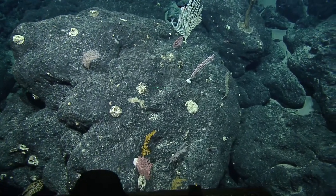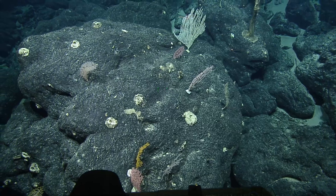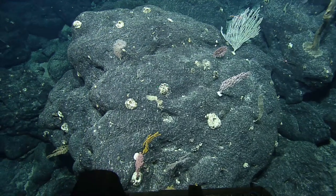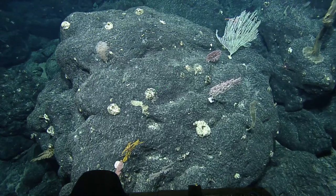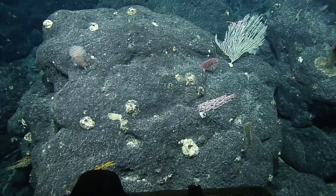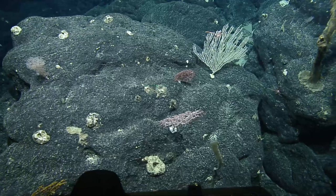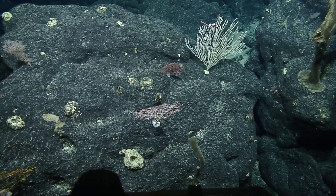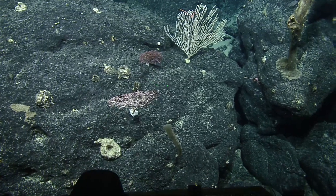I'll see if I can get a slightly better angle here. It tells you something, though, about the fidelity to their colony. As we get shallower, there tends to be a breakdown in the relationship between coral fidelity, or coral host fidelity. Is it just easier to be a critter when it's shallower, and so you don't have to be so picky? Yeah, I think so. It might be.